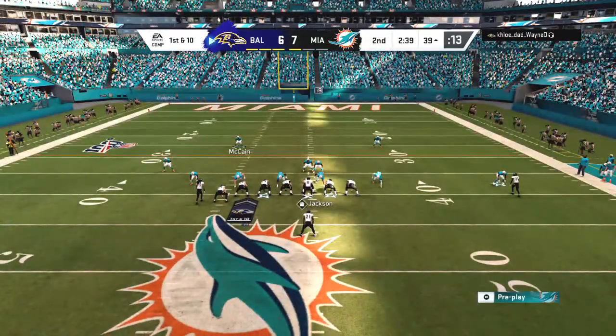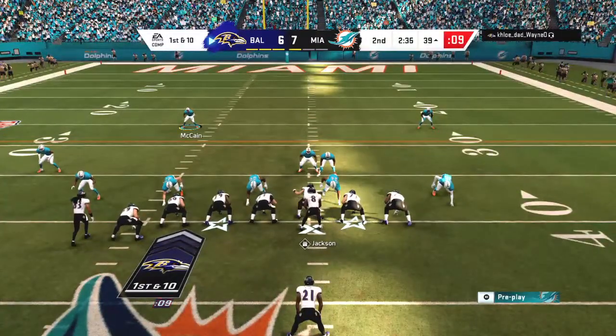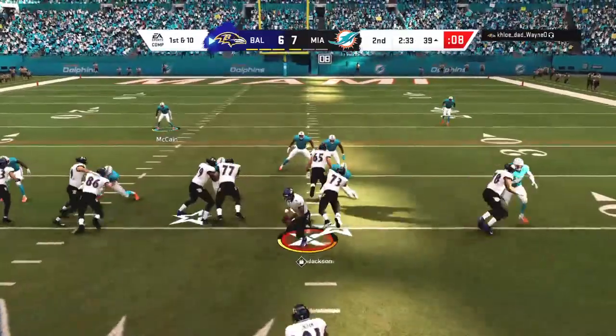Kill, kill, kill. Kill, kill. Watch the ship. Watch the ship. Hey, watch the ship. Watch the ship.